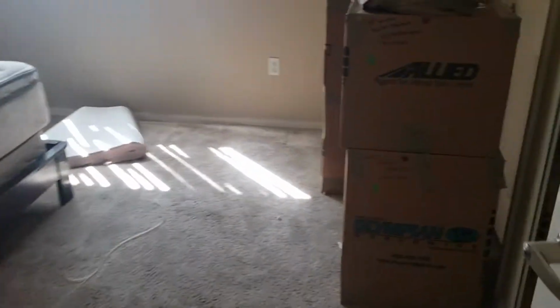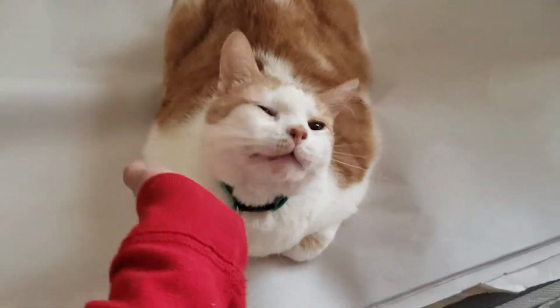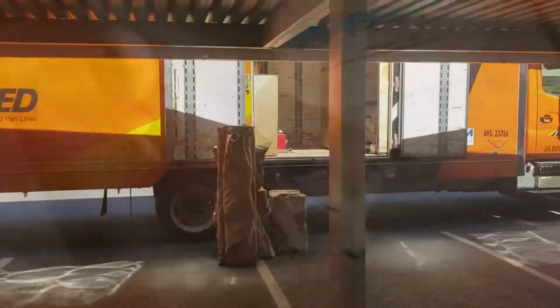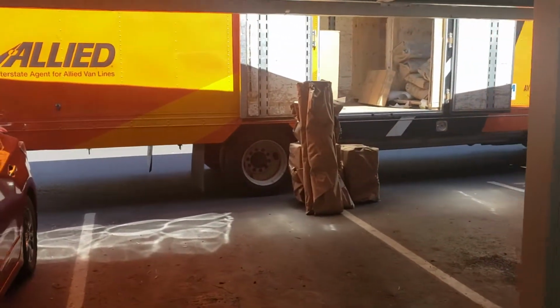It already started loading the truck. Finishing the bedroom. Fluffy's hiding now. Get off the packing paper. Get off of that. You're not supposed to be on it. That's the moving truck. Say bye-bye.